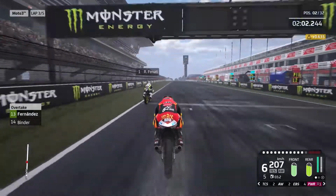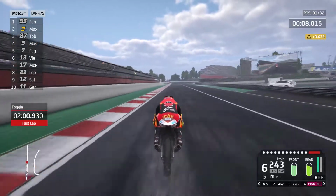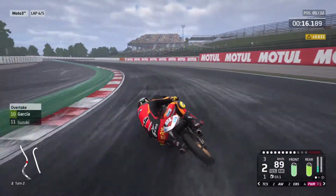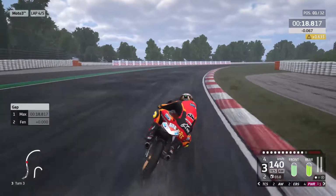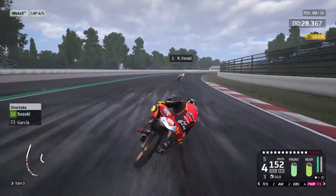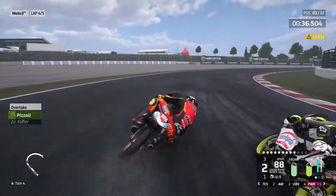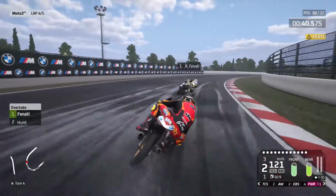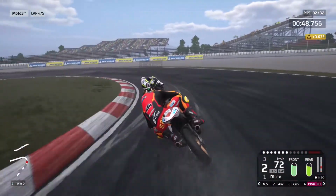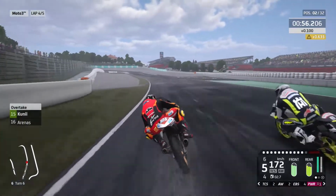And Fenati is through. Yeah, but we can overtake him. Come on, KTM. Yes, job done. Easy, easy. What are you doing, man? Again wide in turn 3, and Fenati is through. Yeah, we are back in lead. Fenati took the lead again. It's a nice battle going between Fenati and me. Come on, can we overtake here? No. Yeah, but in turn 6 we can, and we did.